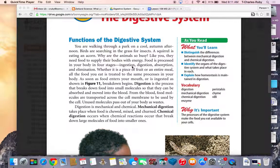Jared, what's your favorite animal? A Siberian tiger. What do those eat? Meat. Yes, they do. They're carnivores. Very good. They beat up that meat, then they eat it.